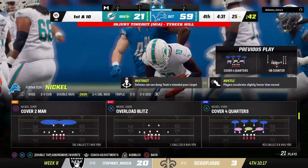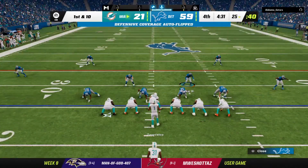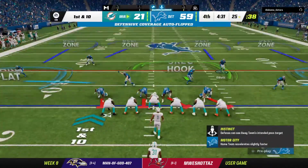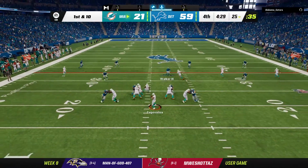And brought down, but not before reaching the 25. Despite the score, despite the deficit, no quitting this guy. He's running angry, running through arm tackles. He wants to change what that scoreboard is saying.